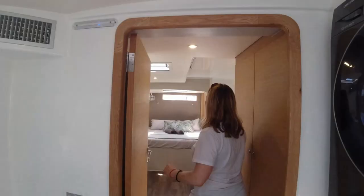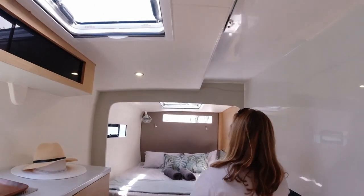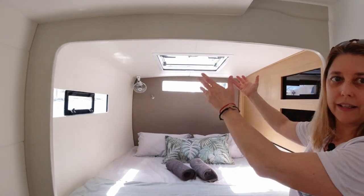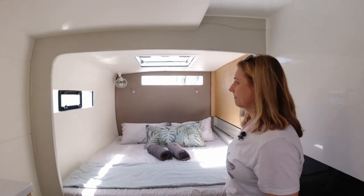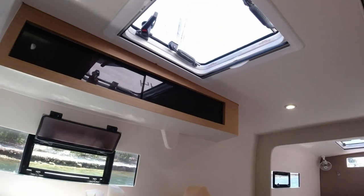And also a lot of big windows in here. There's a really large hatch over the bed. The reason for that is because the engine is under the bed, so that they can get the engine out if necessary, but it makes for a really nice light in the cabins. Yep, there's the hatch above here.